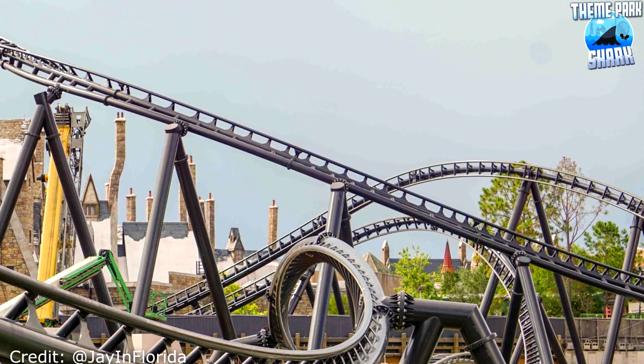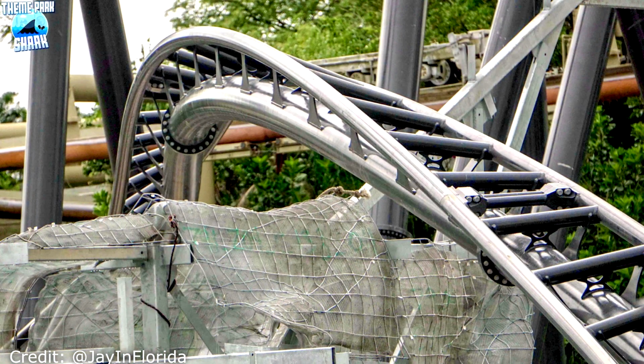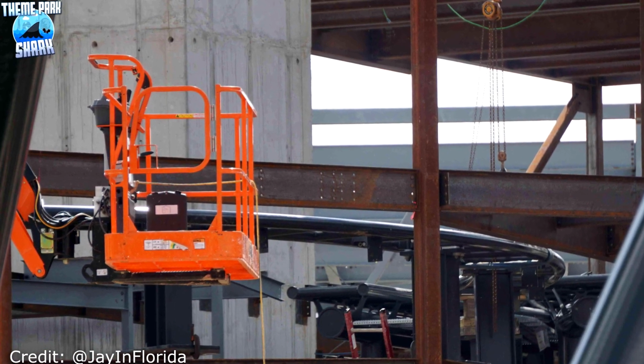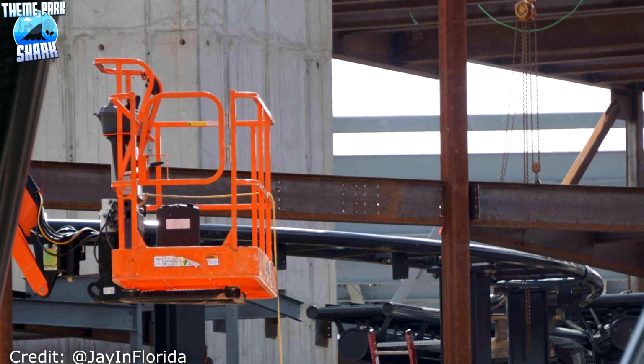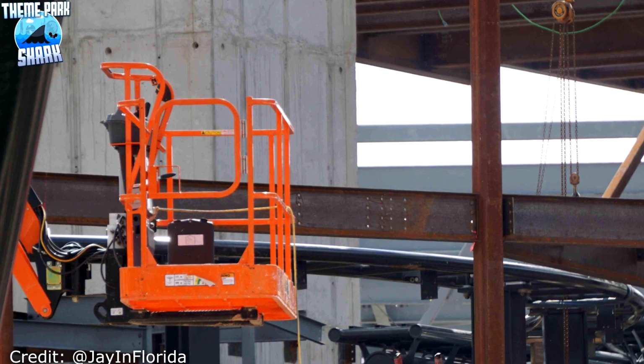But yeah, if you look closely at some of the theming, it does appear to be dinosaur shaped. Obviously it's difficult to tell exactly where it's going to be at the moment, but it does look dinosaur shaped, so we can expect that the track is going to interact with these massive dinosaur theming elements around the ride. There's particularly one large one in the middle of one of the helixes on the ride that you'll see. I'll put some of the photos up on screen at the moment.